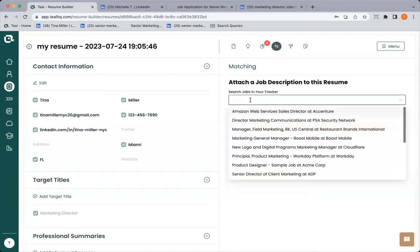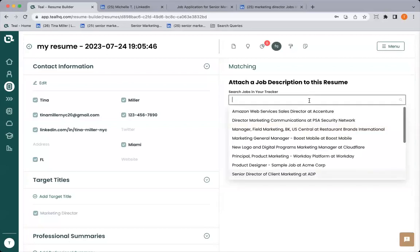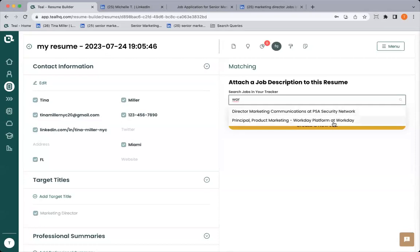If I click here, I can see all the jobs that are in my job tracker. Right now, if you wanted to, you can add a new job just by clicking create new job. It'll add it to your job tracker for you. If you're not interested in using the job tracker, no problem, but it'll store the JD for you. So let's just search for that Workday job. There it is.